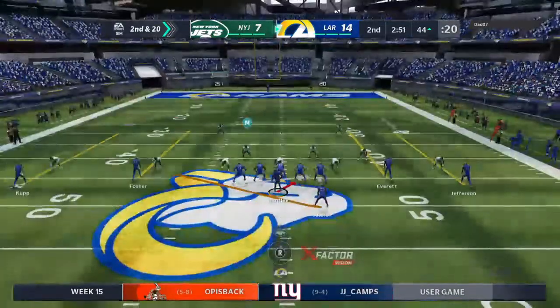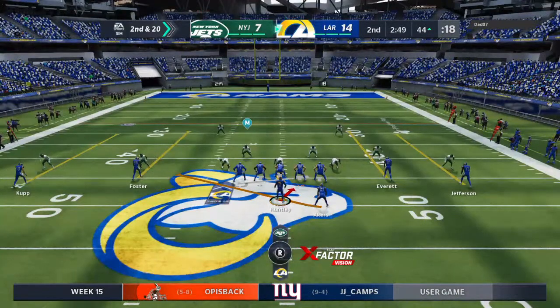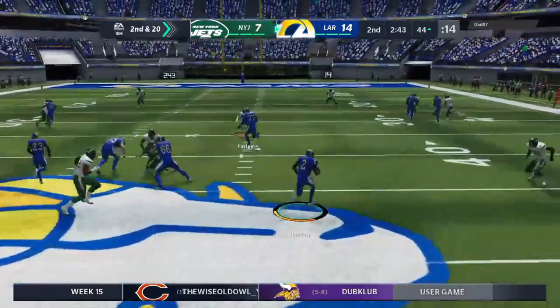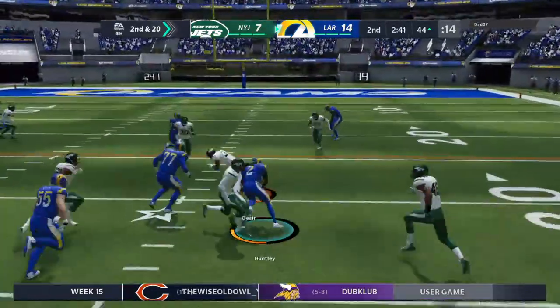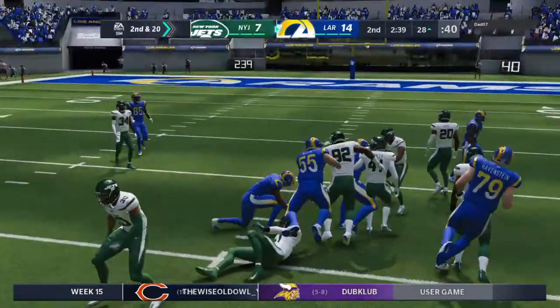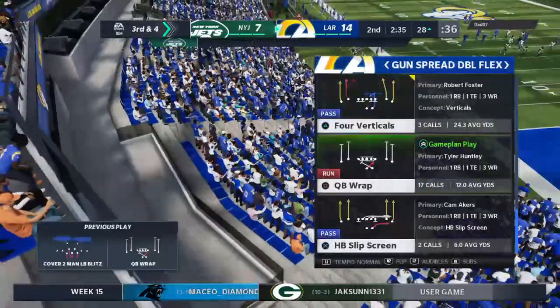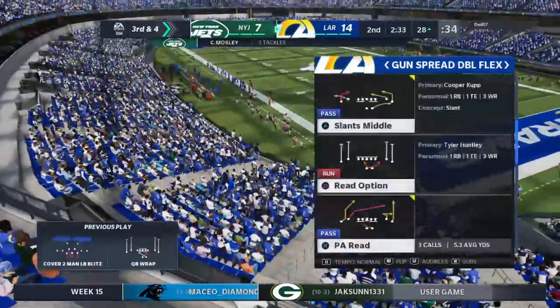And the job becomes twice as difficult now. After the sack, it's 2nd and 20. Stepping up, he's going to keep it. And he'll go down at the 28. The quarterback on the scramble. 16 yards on the play.